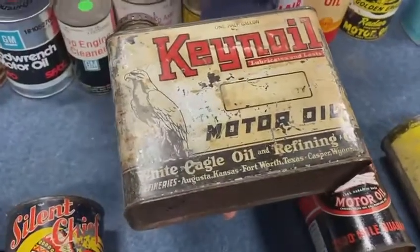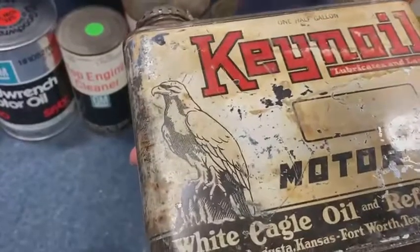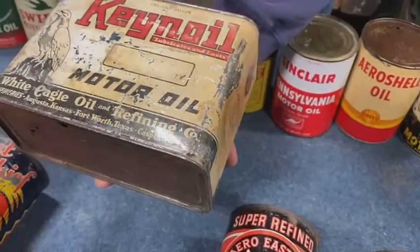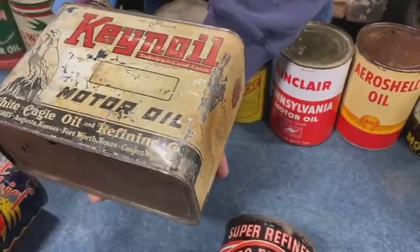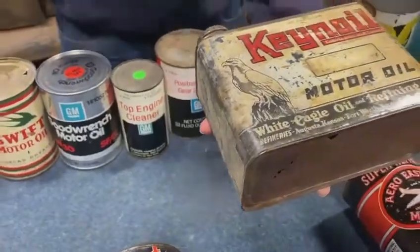White Eagle stuff is such great stuff. They always had this big White Eagle, and a lot of people are familiar with the big cast iron White Eagles that sat out in front of the service stations that are very hard to find today. We've also got one of those in our collection. Was really excited to find this Keen Oil White Eagle Company can.